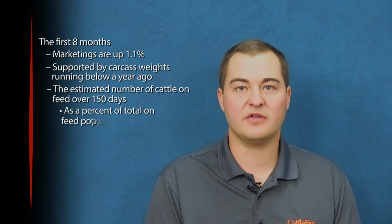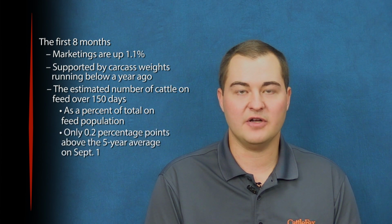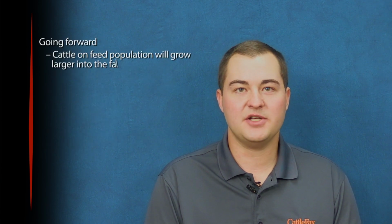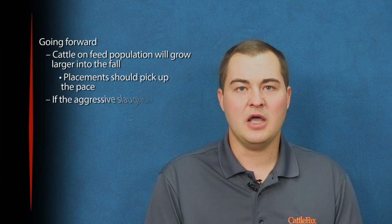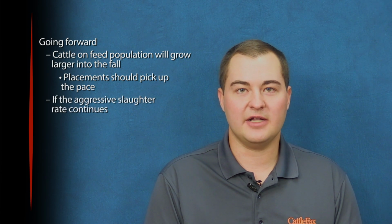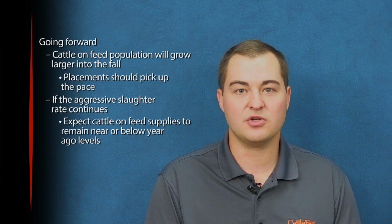This is supported by carcass weights running below a year ago, and the estimated number of cattle on feed over 150 days as a percent of the total on-feed population was only 0.2 percentage points above the 5-year average on September 1. Going forward, the cattle on feed population will seasonally grow larger into the fall, and placements should pick up the pace as the fall calf run approaches. However, if the aggressive slaughter rate that occurred through the summer continues, expect cattle on feed supplies to remain near or below year-ago levels, at least in the short term.